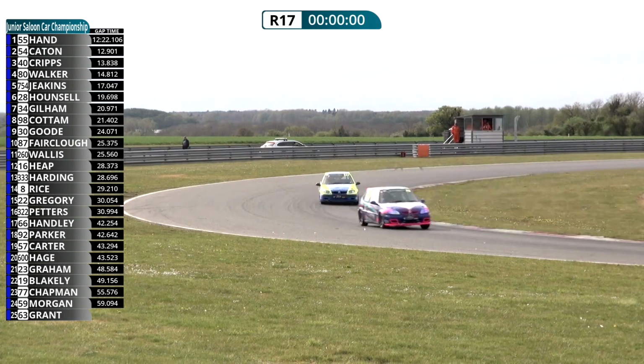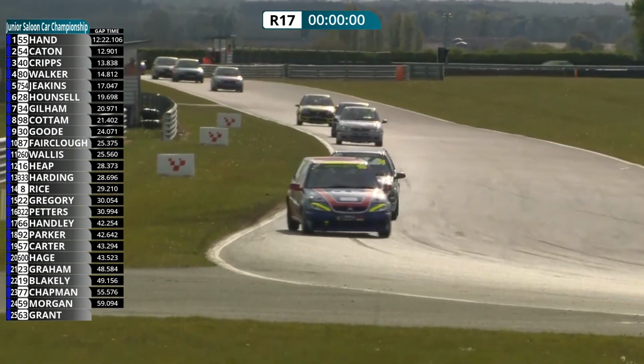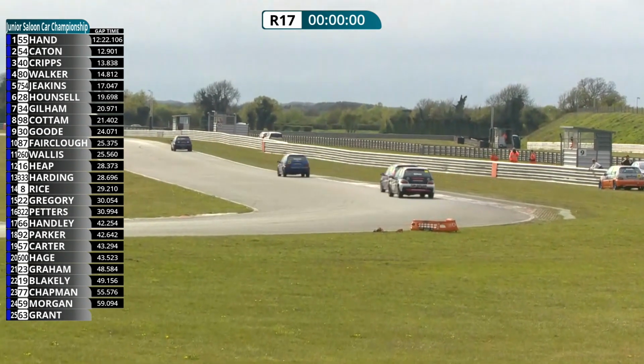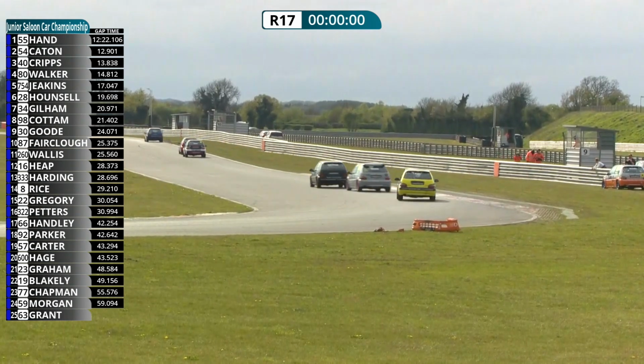There's the midfield fight. Ashley Gregory in there ahead of Jamie Petters. There's Oliver Cottam. He's had a good run through the field. He's got ahead of Tommy Gillam now, up into 7th place. So, good drive by Oliver Cottam. There's Harry Hickton on the right, his car abandoned at the barrier.